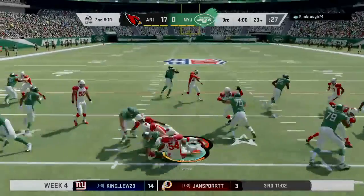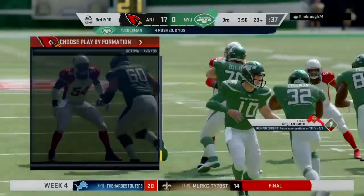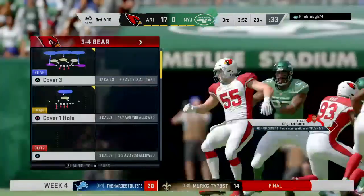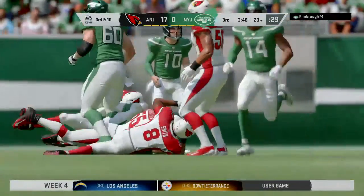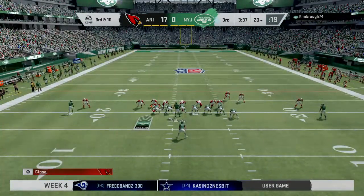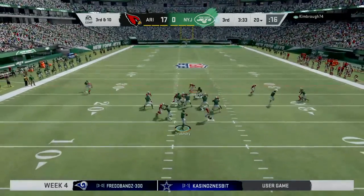Here's Coleman. Looking for a seam, but finding none. He'll get back to the line of scrimmage, and that's it. No gain on that one as it brings up a 3rd and 10. As usual, the hallmark of a good run defense, linebackers making plays near the line of scrimmage. Absolutely nowhere to run there. This offense in desperate need of a conversion as they come up on 3rd down.